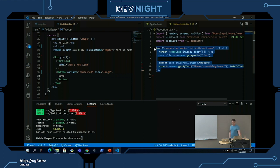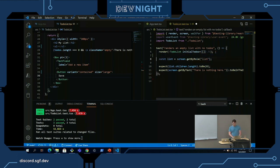As I mentioned before, we do have some tests here, so the behavior around checking whether or not there are any to-dos is tested here. Let me show you the ropes of this testing library before I write some tests. The arrange is rendering the actual component. This render line is going to render that component in memory. The act is grabbing an element from that component. Think of it as what the user would see in a browser. It says screen, get me an element by role, in this case a list. And the last part is the assert: the list has nothing in it, and the screen has a message that says there is nothing here. That's just an example of what a test might look like.